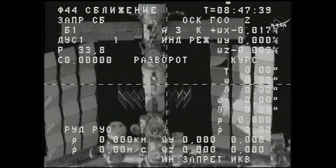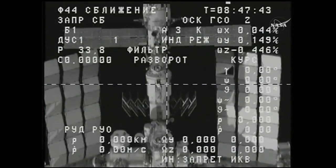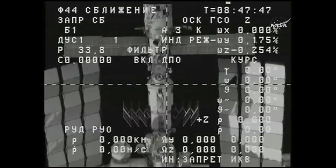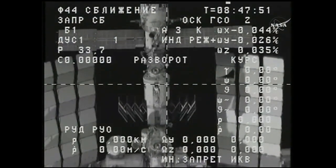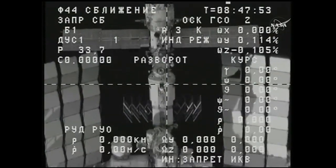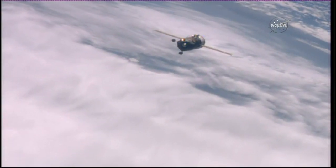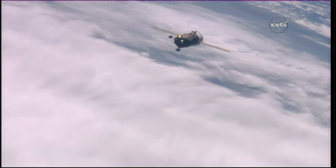And as you heard, the Russian flight controllers are happy with the systems on the 62 Progress craft and its orientation and all of the systems on board in the Zvezda service module, and have given Ovchinin and Skripochka a go to initiate the manual reapproach of the Progress for what is likely to be an early redocking to the Pirs docking compartment.